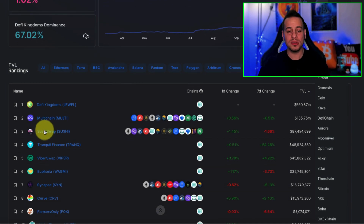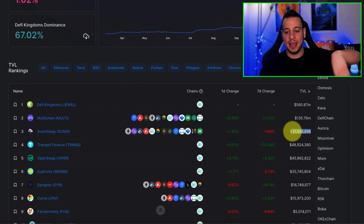Also, you can see that most of the liquidity and most of the TVL is on SushiSwap on Harmony 1. By the way, this website is DeFi Llama. It's a website that lets you check all the information about the different blockchains in terms of total value locked, basically how much money is being staked on the smart contracts.